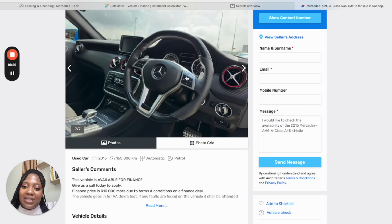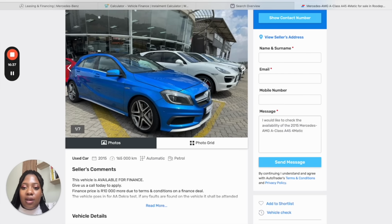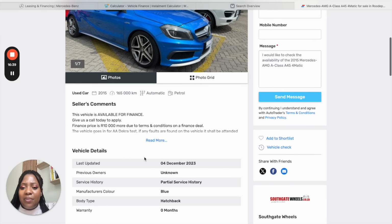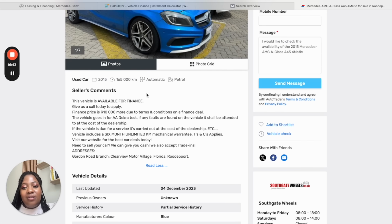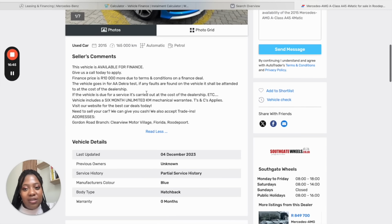Interior, slightly updated. Okay, we see the red color, slightly updated, but it's still not the new one where there's like a massive screen here. Okay. And then when you look at the details, the 2015 car, 165,000. That's a lot, slightly more.